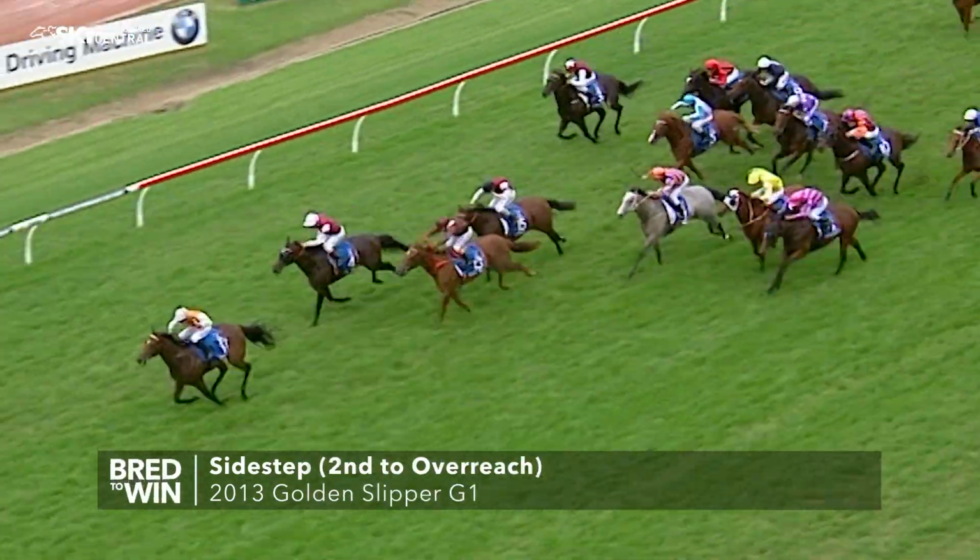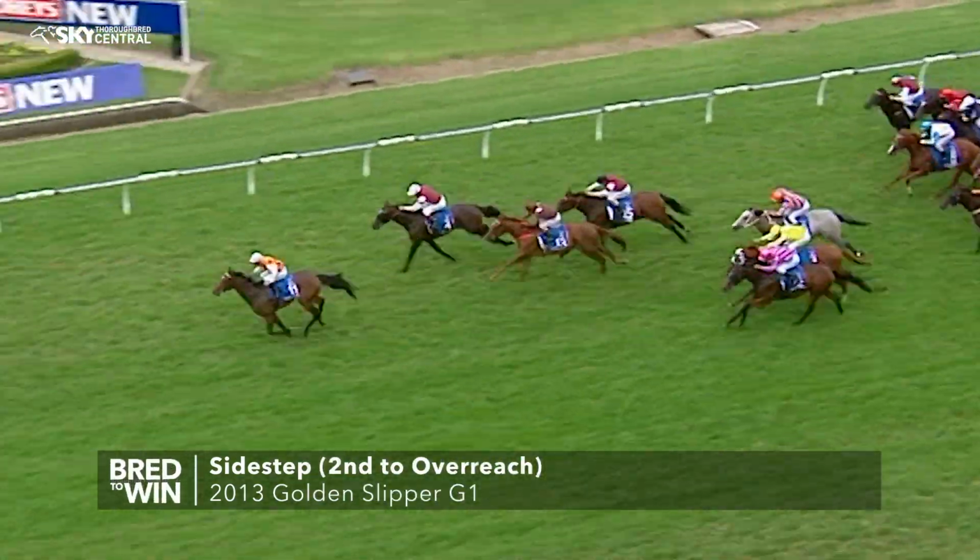He was runner-up in a Golden Slipper himself, and now he's produced a Slipper winner in his first crop. So he's definitely an exciting young horse, and he's by an incredible stallion.